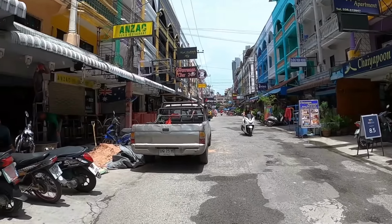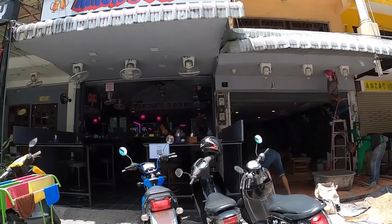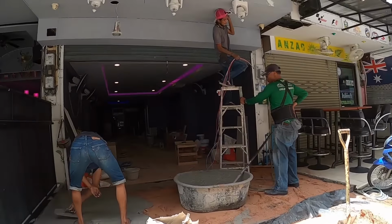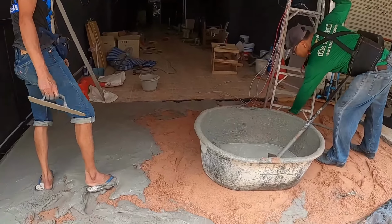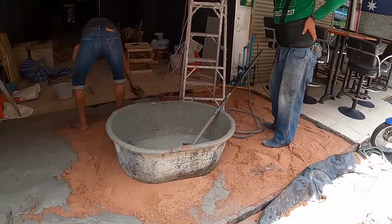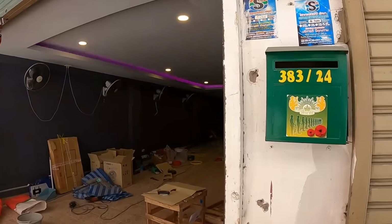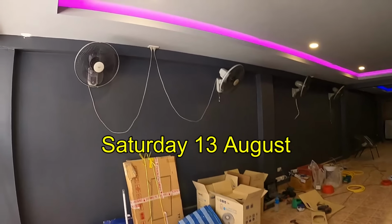So this is now the 13th, Saturday the 13th, but it's earlier in the day, so there's hardly any staff and no customers. And look at the concrete, the cement. See, what they've done is they've raised this section, because if you look to the left side, Amon's front of Amon's bar, it's about 3 or 4 inches higher. So they're raising the front so it's level with the bar next door.